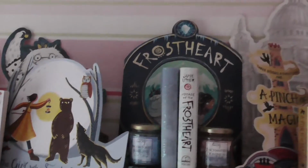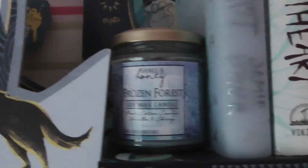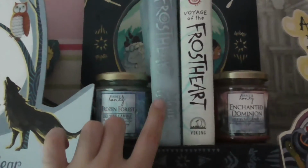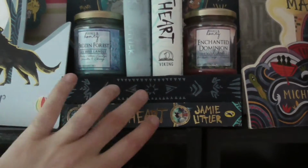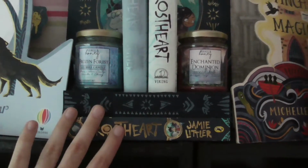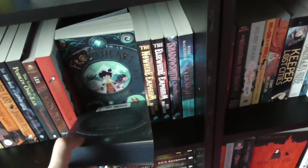And then we move along to the Frostheart section. I have a standee at the back there. Then I have the Frozen Forest and Enchanted Dominion candles from Grace and Honey. They were the Believathon candles from November. Then I have my proof of Frostheart there, the American version, Voyage of the Frostheart, and then two of the Frostheart books there, the UK Waterstones exclusive paperbacks as well. Those two are signed. And I also have Frostheart down here, and one behind it, and that one's signed.